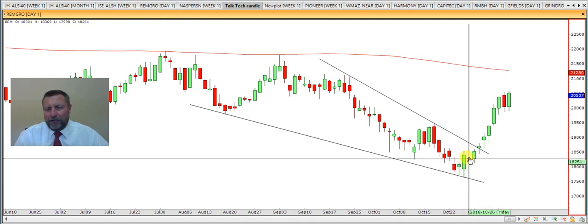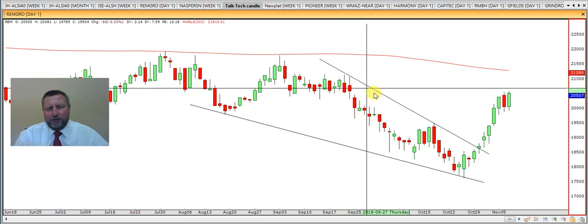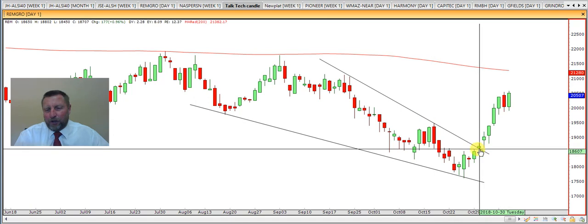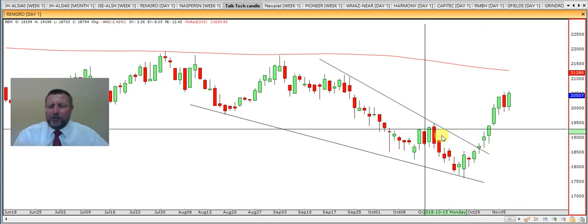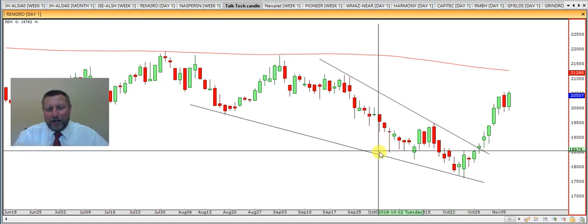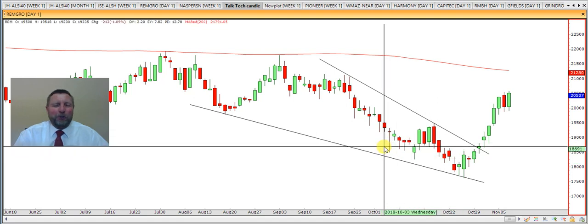The third day, again a dragonfly, a beautiful Harami candle, and then you see this resistance line. This resistance line of Remgro was waiting at 186.07. And that was the crucial point. Can you see now, this 186.07 is not just the place where this line turns into a support. This is the place where I previously spotted that there are some buyers around. So always keep that in mind.